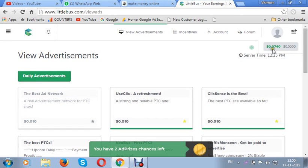You can add this one. Okay, 0.07 dollars, 0.074. Okay, this is a watched ad. Compare the watched ad and the unwatched ad. The yellow color is the unwatched ad. This ad is also a bonus one. This ad is already watched.